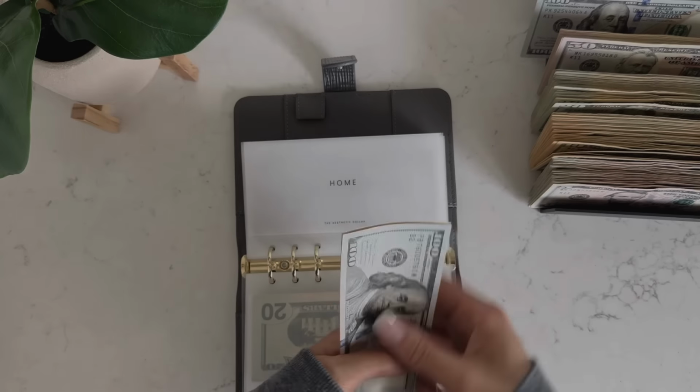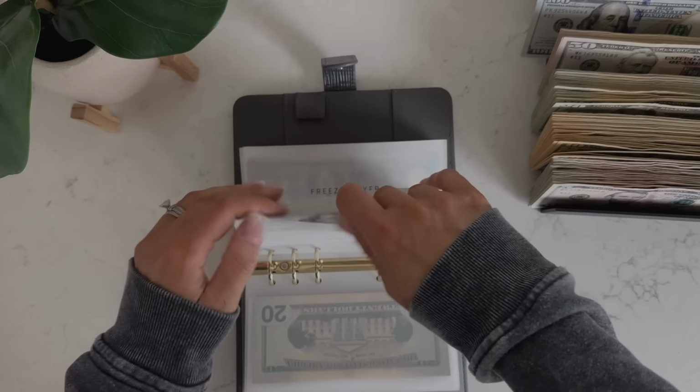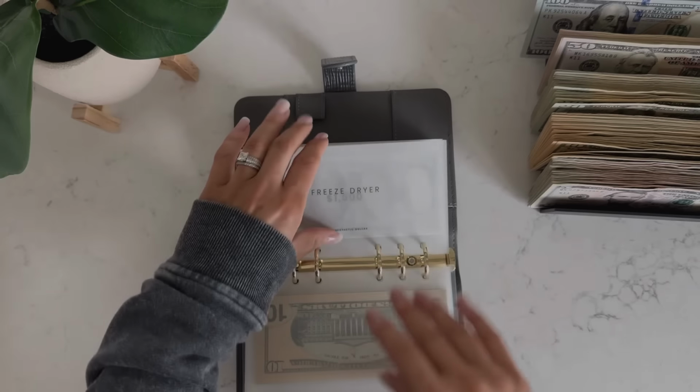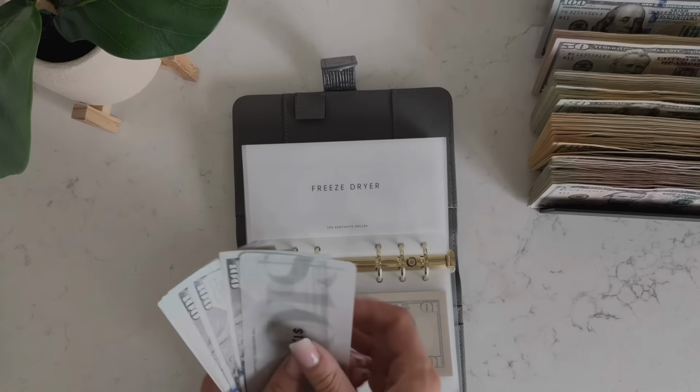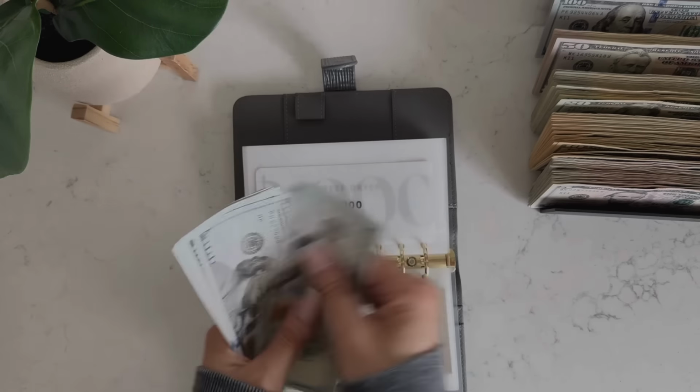I feel like I almost could have gotten away with not taking larger denominations out of the bank, since I pulled so much out of my savings challenges, I could have just used that.